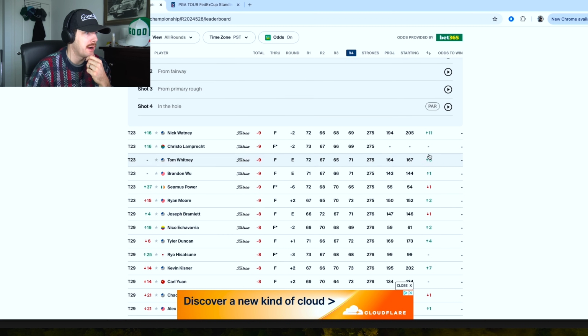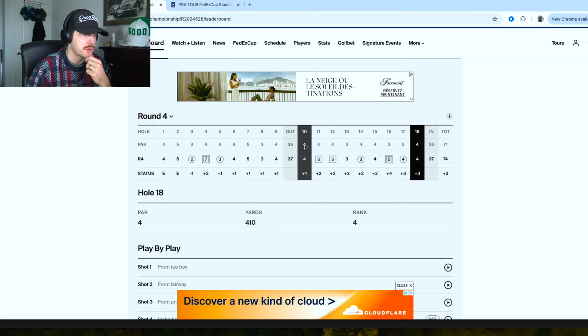And then on the back 9, where's the back 9? How do I see the back 9? Oh, this is the back 9. 37 on the back, 37 on the front for 74, 3 over total. Obviously not what we wanted. Wesley Bryan is flirting with the cut line.